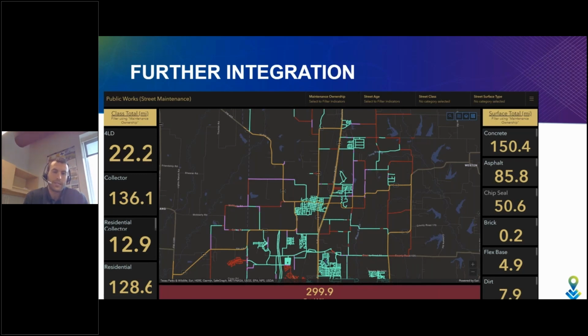As you can see on the dashboard, it shows what's our maintenance, what's county maintenance, what's TxDOT maintenance, but we also have different filters that classify it based on street age, street class, and street surface types, because our biggest focus moving forward is we want to know each year what are our most important streets to be fixed. And we all know potholes are probably our number one issue, just like any other city. Water's up there as well, but this really helps us in addressing those concerns.